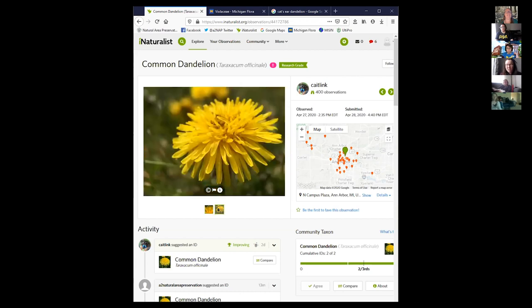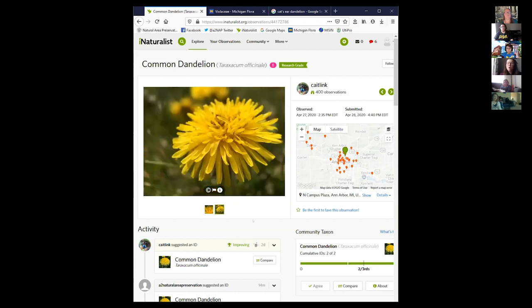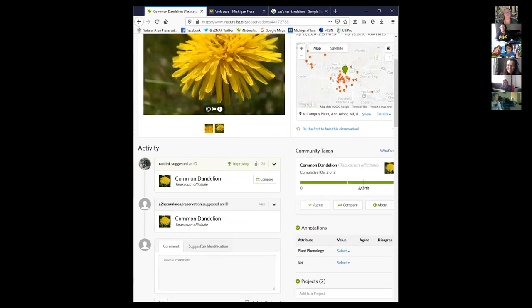And actually, you'll find that some pictures have multiple photographs associated with one observation. So this person took this very artistic, beautiful close-up picture of the reproductive organs of this flower, and then also took a more broad view of the organism from further back and all of the different rays and individual flowers associated. And so now I feel confident. I say, oh, I think this is a dandelion also.